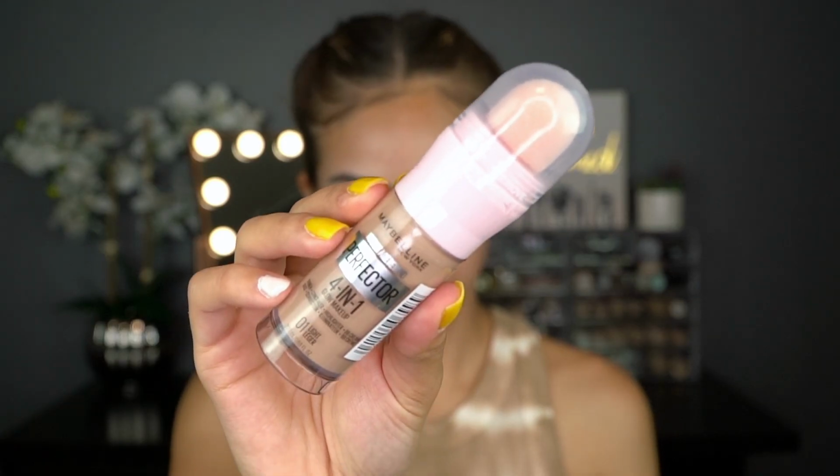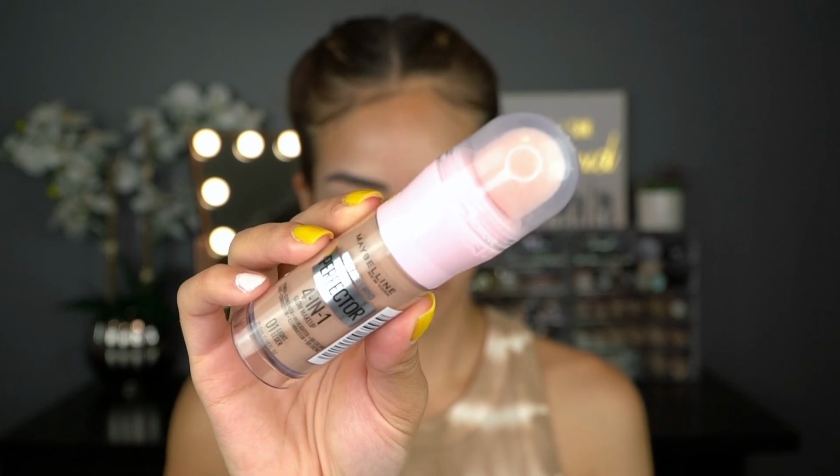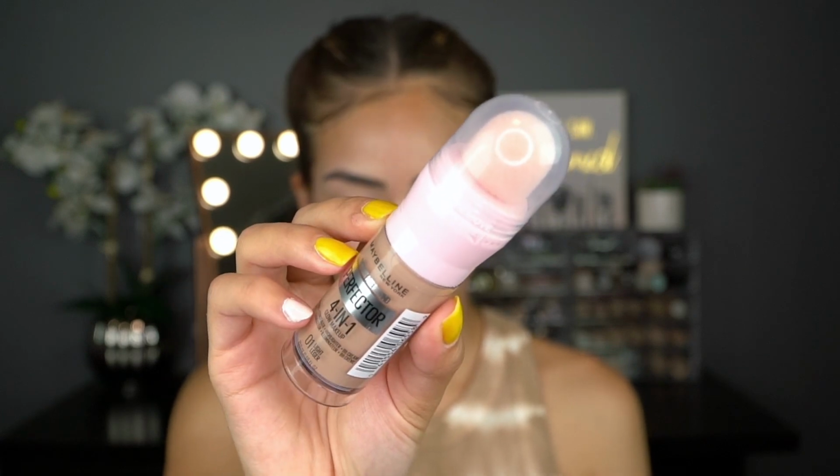From what I am picking up, the whole thing is that they're very versatile shades, and they're supposed to blend into your skin tone and self-adjust to what your skin tone is. Reading off of Maybelline's website, it says that it is an instant illuminating formula that primes, conceals, highlights, and evens skin tone with a very light coverage, and it's available in 5 self-adjusting shades. So that's exactly what I was talking about.